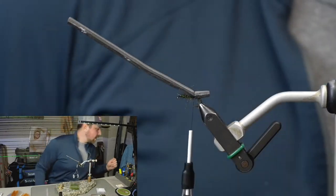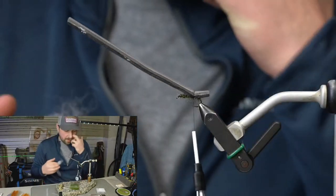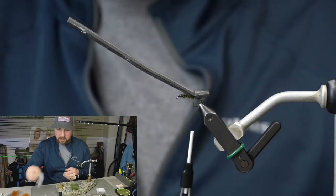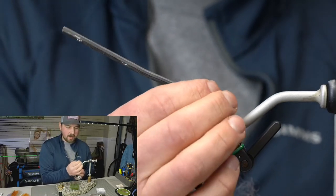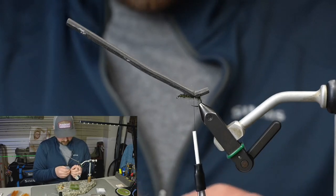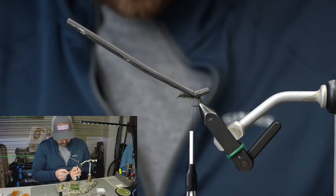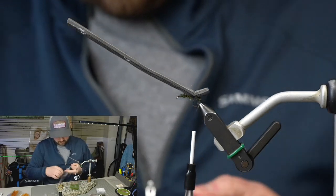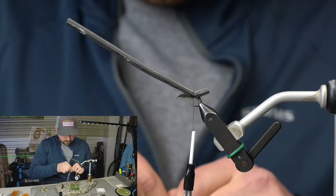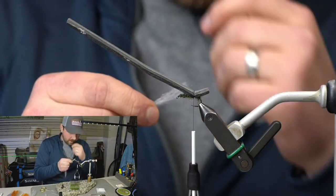Okay, so first thing on this little section is we're going to add our wing. I'll use that same stuff, those EP fibers. This one's a little darker. You could use the white. The white's good. This kind of color scheme, I want to be a little darker, so I'm going to add the gray. So we have a little chunk of the gray.